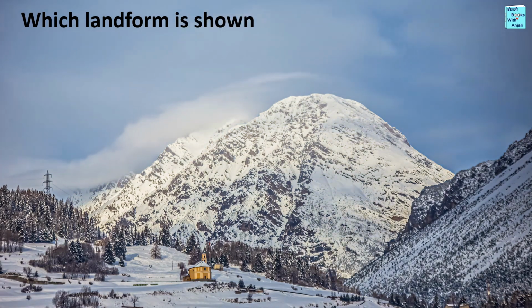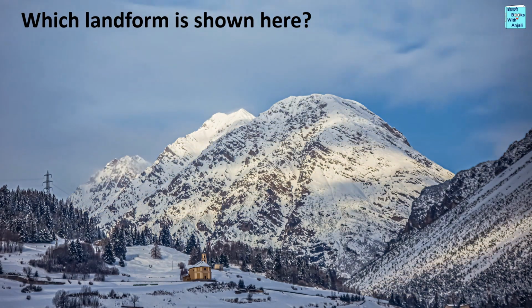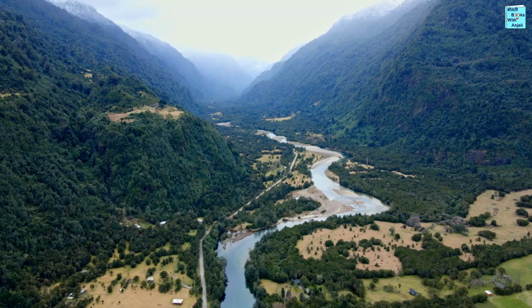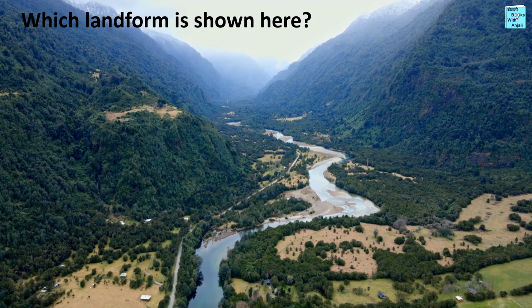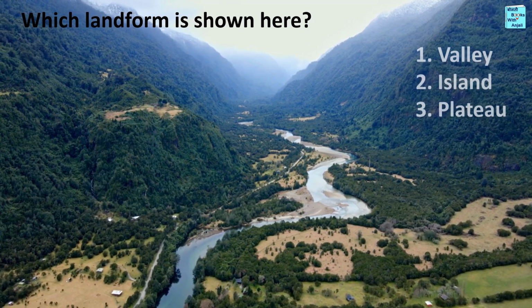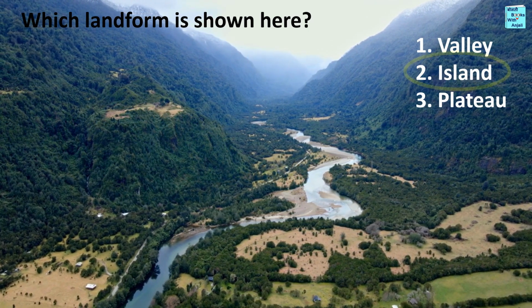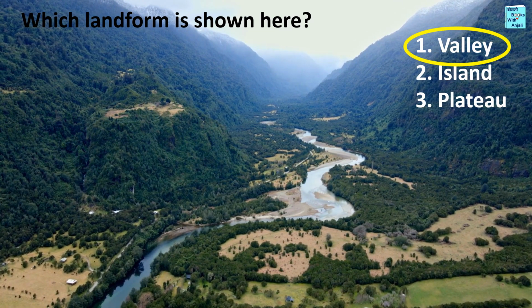Which landform is shown here? Ocean, hills, mountains. These are mountains. Which landform is shown here? Valley, island, plateau. This is a valley formed in between two mountains.